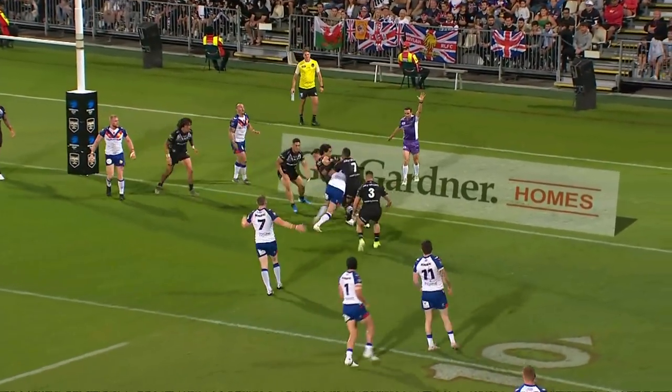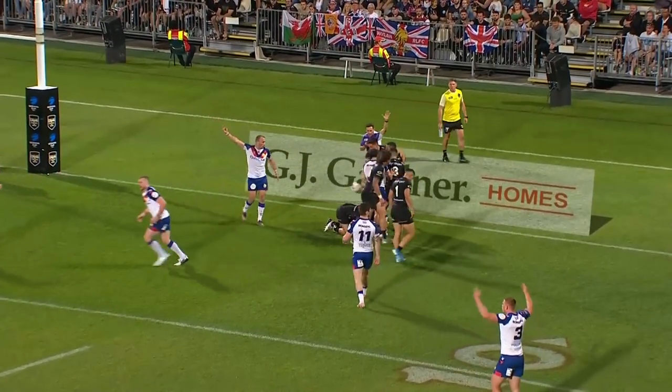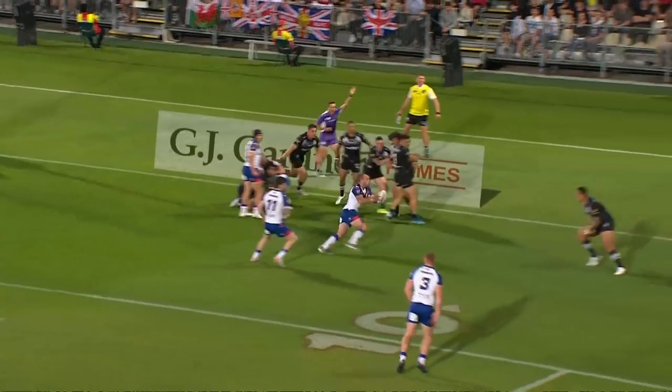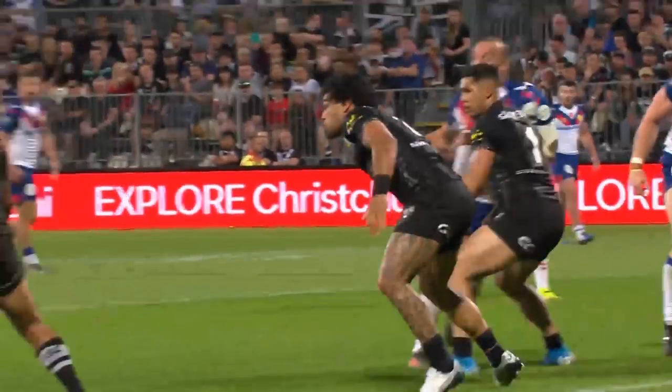Let's have a look at this. Marshall up with good contact. Blair falls to the ground. And as they go, he's about to put the whistle to his mouth, but he doesn't.